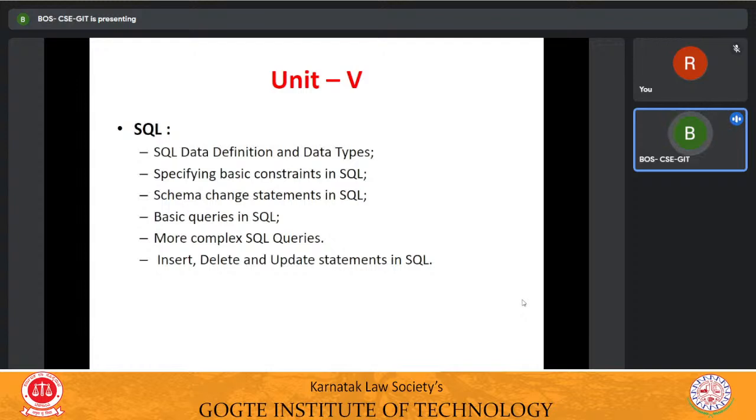Just like a C program itself, with a main, opening and closing brackets, everything, it's a well-defined structure. Like the keywords and functions you have in C, the same thing, there is a concept here. We'll be studying the basic constraints, the schema change statements, and how I can write a query.